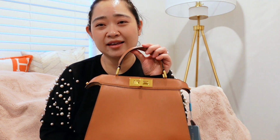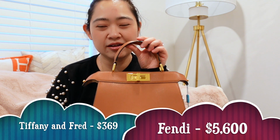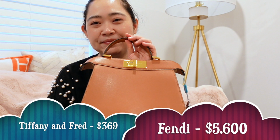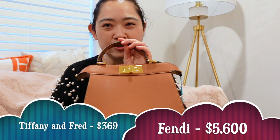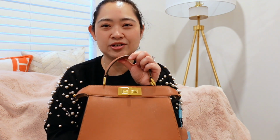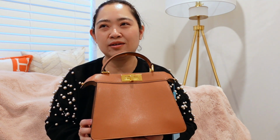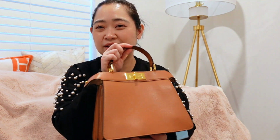So yeah, this bag from Fendi costs about $5,600, but this particular one from Tiffany Fred is probably about $350. You can see the price difference, right? You get the look, but you pay much less. This is one bag where I totally don't feel the Peekaboo is worth that much money, so I wanted to give this a try.